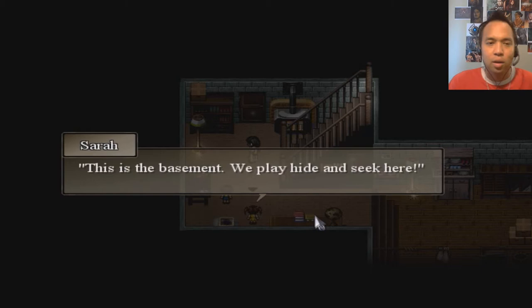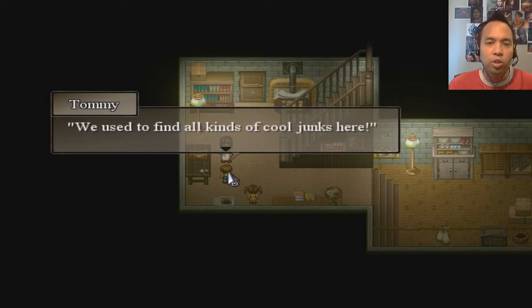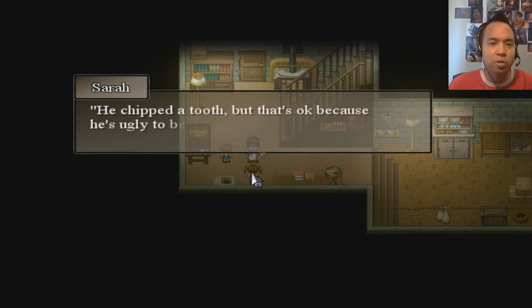This is the basement. We play hide and seek here. Turn on the light before you trip over something. Okay. The chest is locked. We used to find all kinds of cool junk here. Moldy books, moldy buckets, moldy cheese, you name it. Oh, charming. Sniff, sniff. Once we were down here and the lights were out, and Tommy fell down those stairs. He chipped a tooth, but that's okay, because he's ugly to begin with.